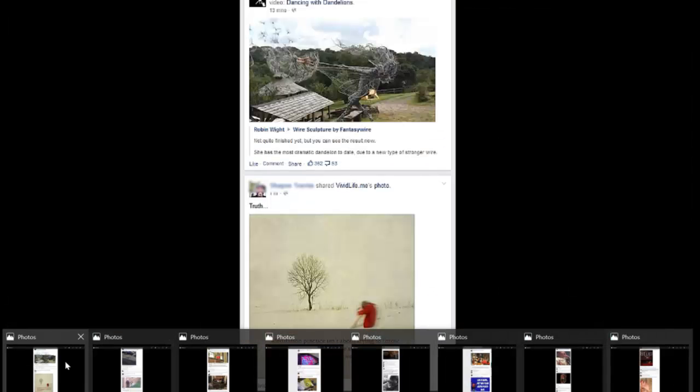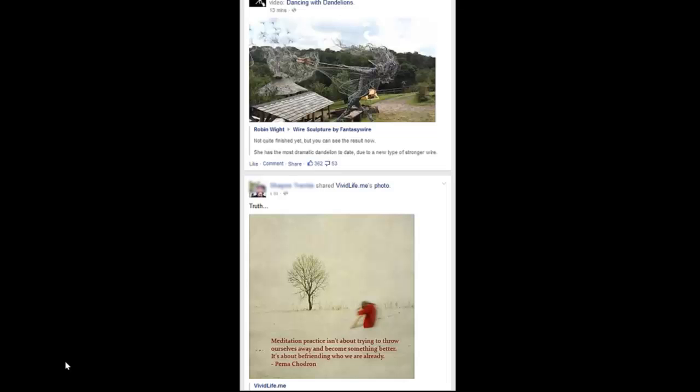I have a lot. I've been busy. Okay, a couple of days later, I couldn't help but notice the similarities between these two posts in my newsfeed. Both feature a tree. Here is the tree, and a girl. Here's the girl.